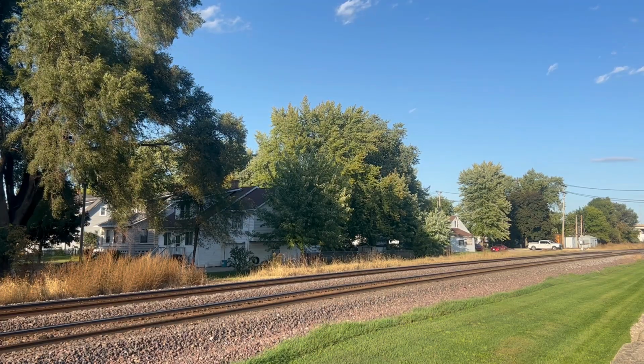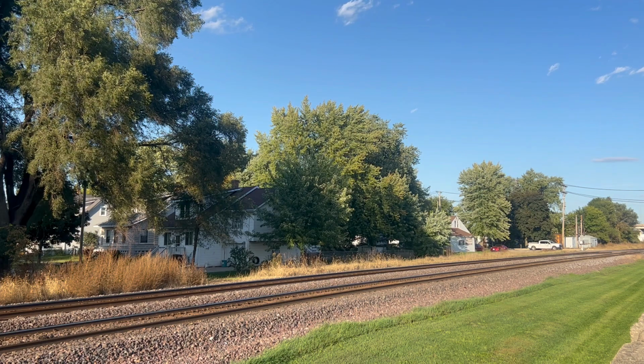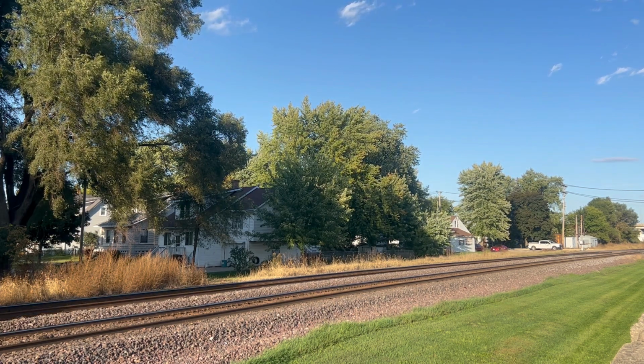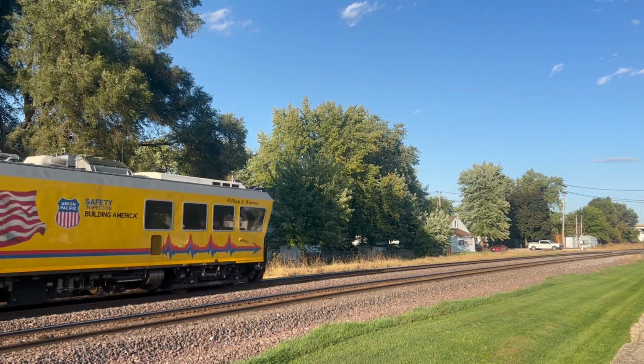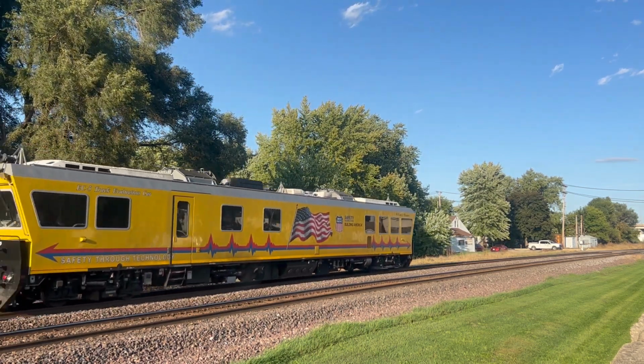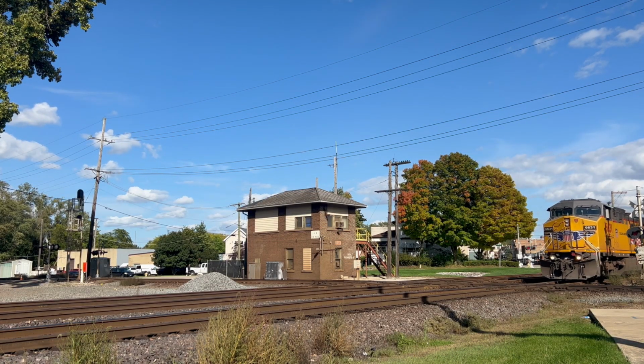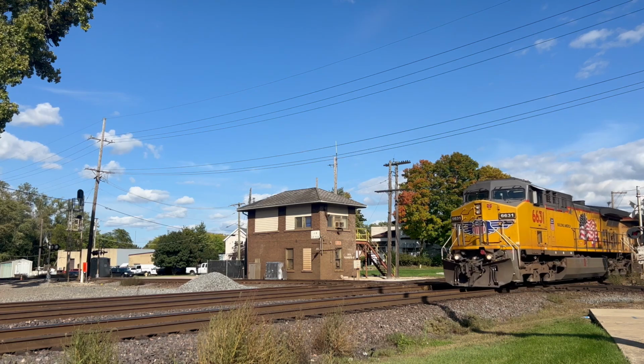Now in early October, we are in Rochelle and we see an eastbound geometry car. Still in early October, we get lucky with this train. You'll see exactly what it is when the mid-DP goes by.